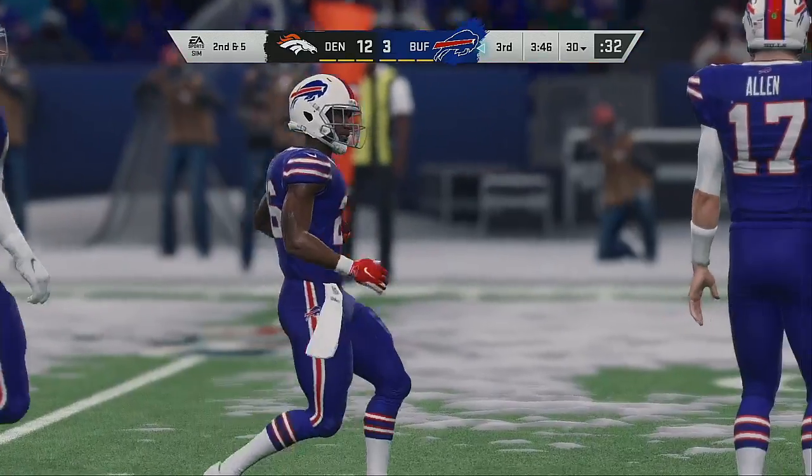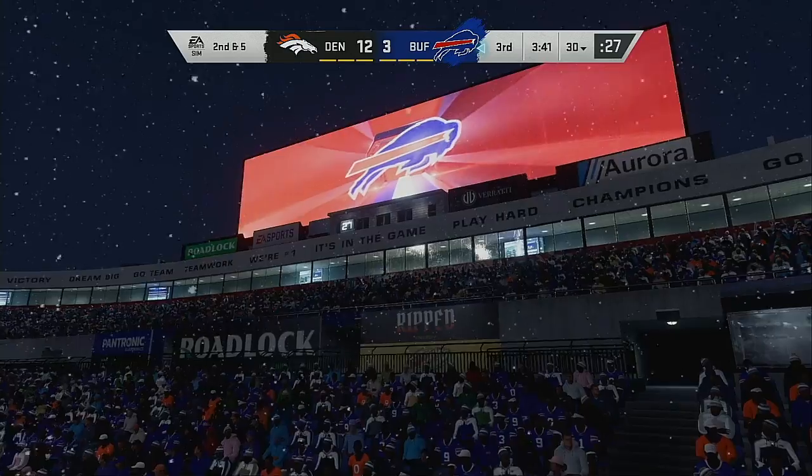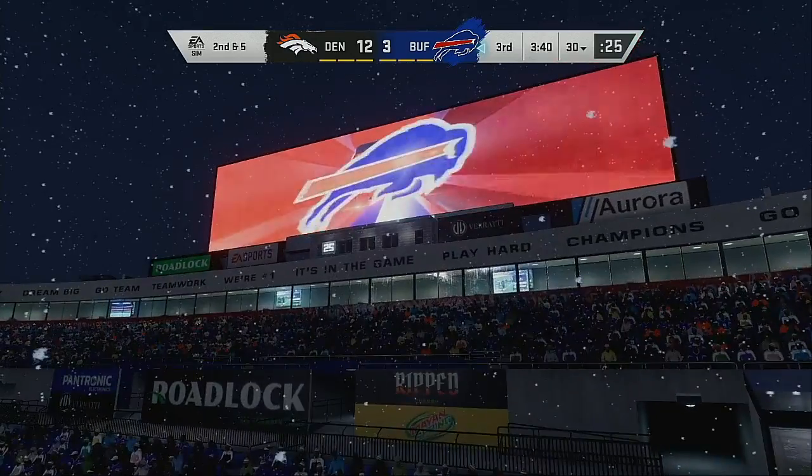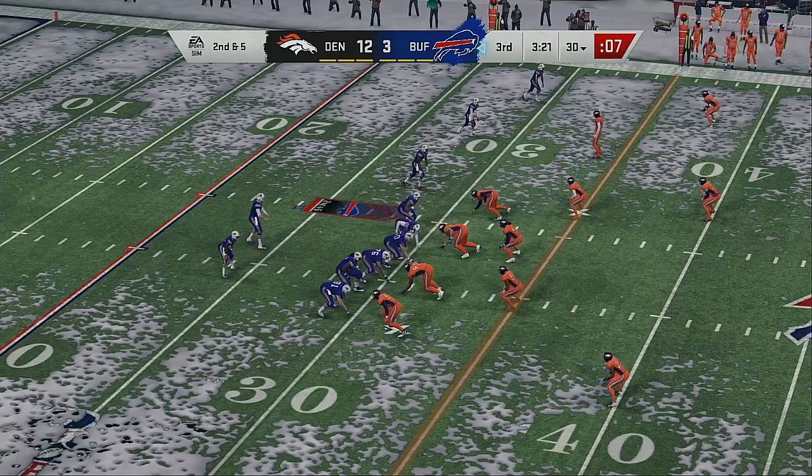5 yards is the tally on first down. That brings up 2nd and 5. Ball on the 30. They'll come up with a 2nd and 5.